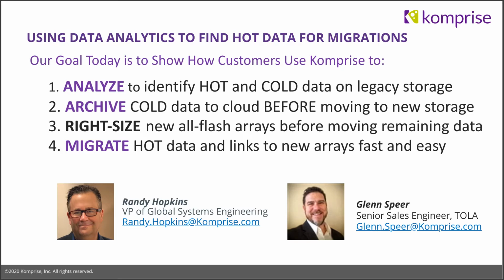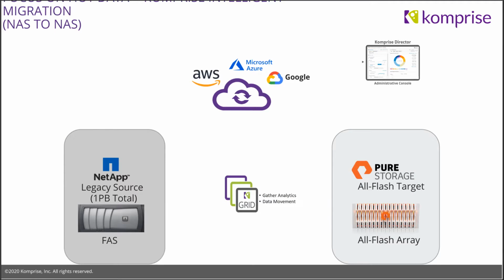I want to go through, if I'm smart, and find all my old stuff, maybe put some in storage, and then just move all the stuff that we actually use. That's what we're doing with Komprise: we're helping you identify the data that's actually in use before you move it over to your new array, your new house. I'm going to show a quick example here, and then Randy's going to do a demonstration of how easy this is to set up.